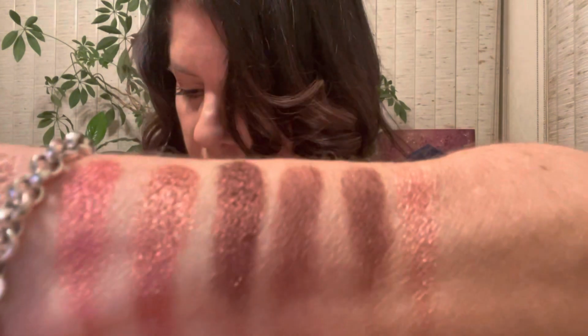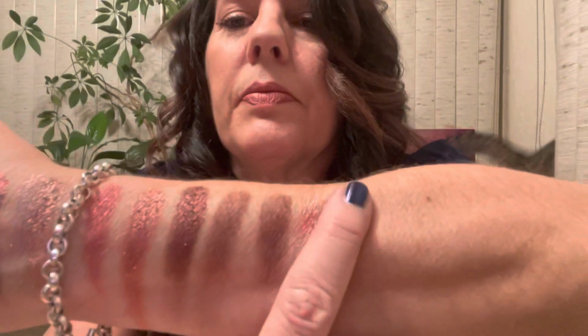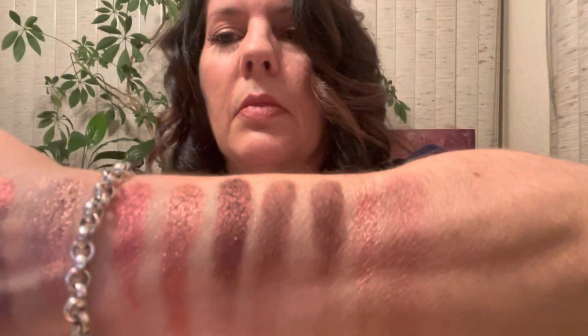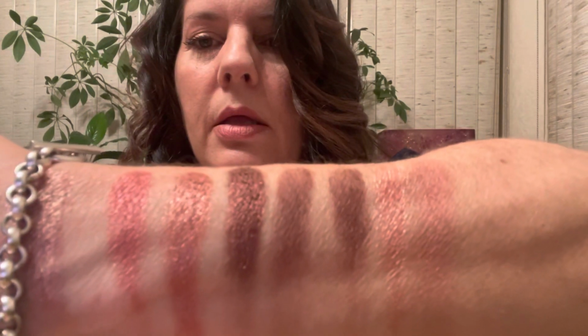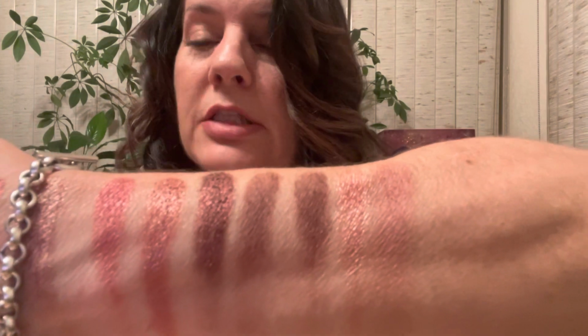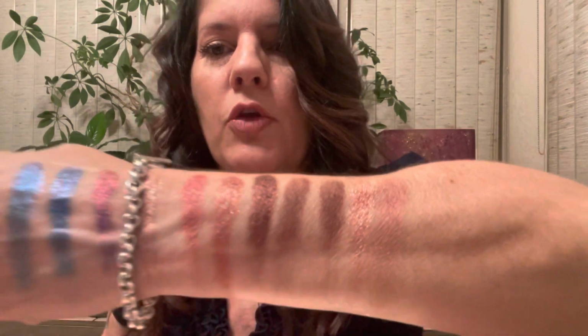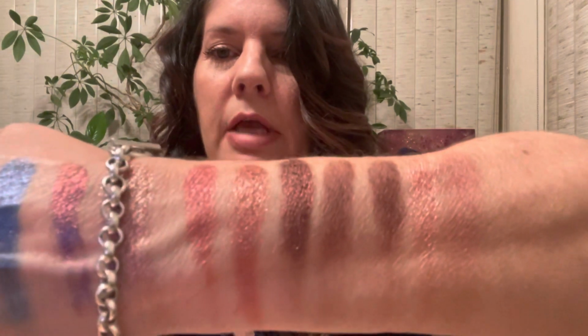So if you're looking for a pink palette, I highly recommend checking out LA Girl Pro Mastery. It's been out for a while. I did see it last week inside my Ulta store. If you can't find it, go to the LA Girl website and you can still get it. And this palette's $15.99.